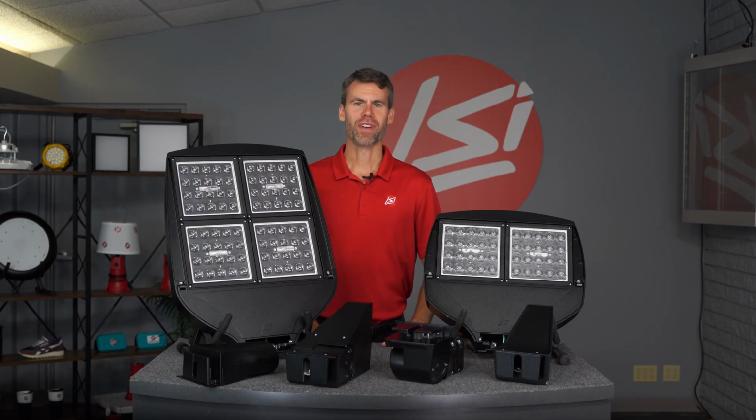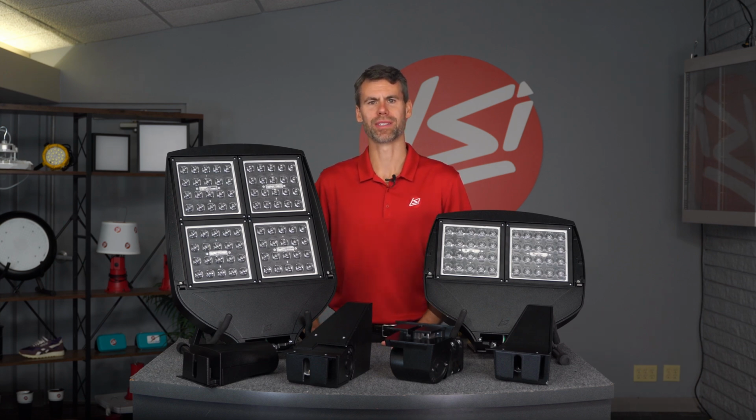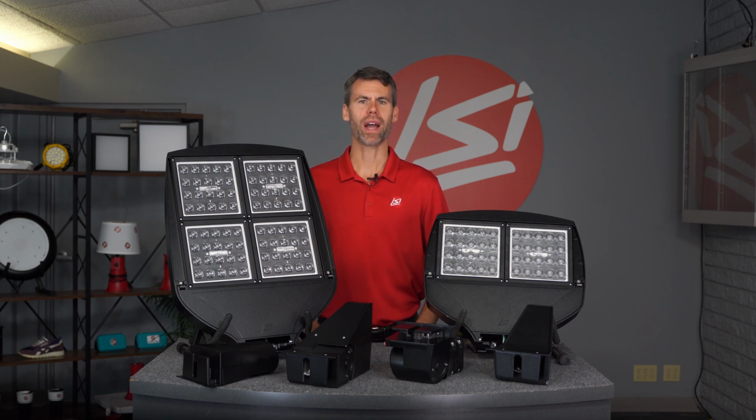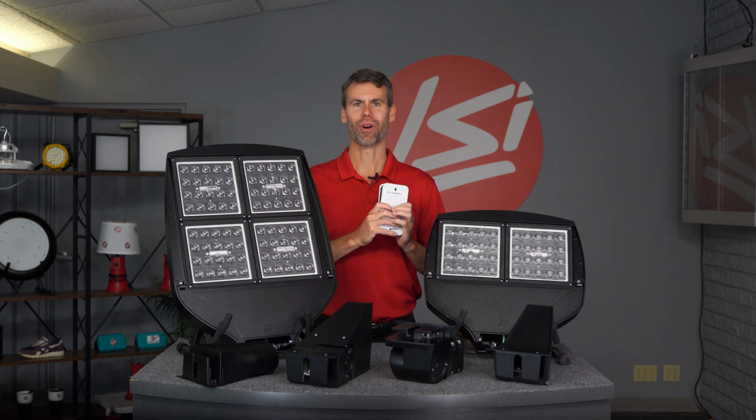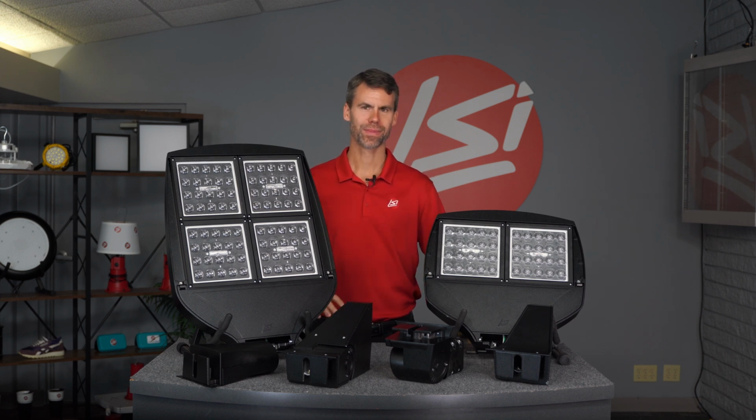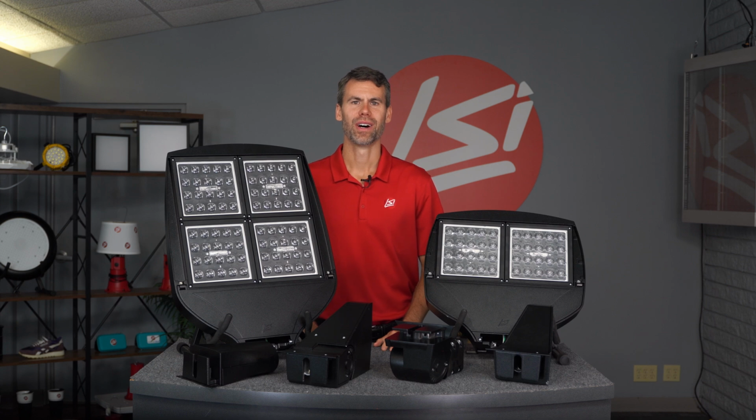Since this product is manufactured right here in Cincinnati, Ohio, it is both BAA for Buy American as well as BAA for Build America, Buy America compliance for projects requiring made in the USA product. It also boasts a wide range of options, including 347 through 480 volt drivers, 2700K through 5000K LEDs at a high color rendering of 80. All 8 standard paint finishes are also available, as well as custom colors, with our highly durable DuraGrip paint finish. Last but certainly not least, a full slate of controls and integral shielding options are also available.